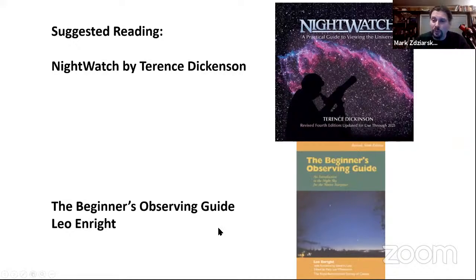Also, this one's out of print, but you can pick them up used on Amazon pretty cheaply: The Beginner's Observing Guide by Leo Enright. It comes in multiple covers. Sometimes you see one with a comet on there. It's the same book. The star charts are great. It takes you through the sky over the course of a year, which is the best way to learn. If you go out maybe 1, 2, 3 times a month to learn the sky, by the time a year goes by, you'll become really proficient and start to learn where some of these objects are.